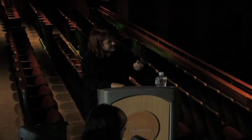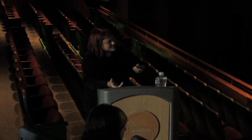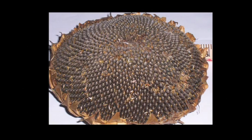So, in addition to the vines and the plants, seeds, and this is a sunflower head. I'm always fascinated by these things and the details. And this is something that you'll see pretty frequently in my work, this sort of shape that's repeated over and over.